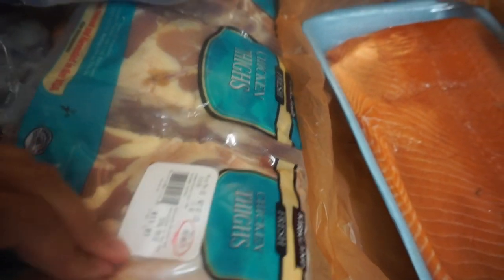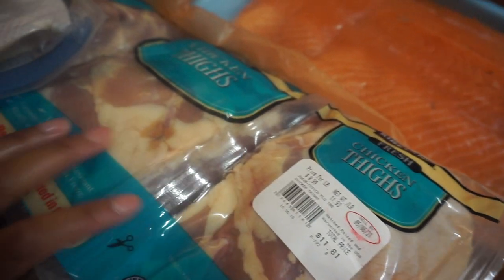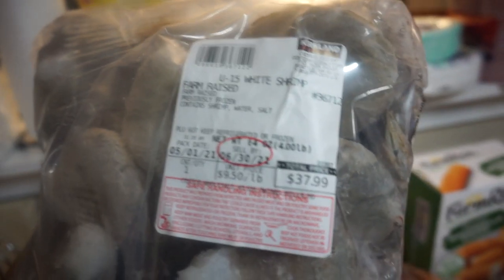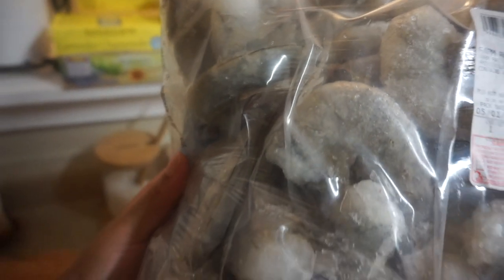And the thighs, the same for the thighs. 6 packs of the thighs. And they were $11.81. $12 for 6 packs of thighs. That is crazy. And we got this big old colossal shrimp. Ooh, big, so heavy. Do you see how big they are? They were a little pricey, $40, but it was definitely worth it. You see how big those shrimps are?